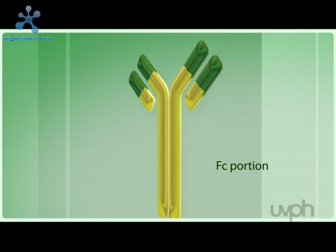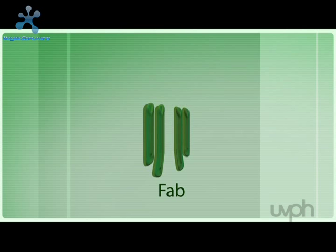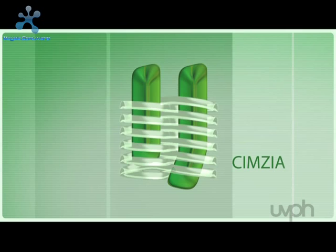Polyethylene glycol is attached to the Fab, and the pegylation process enhances the pharmacokinetic profile, extending the half-life of the Fab. Cimzia is administered subcutaneously every 4 weeks, following initial doses at weeks 0, 2, and 4. The result is Cimzia, the only pegylated anti-TNF for Crohn's disease.